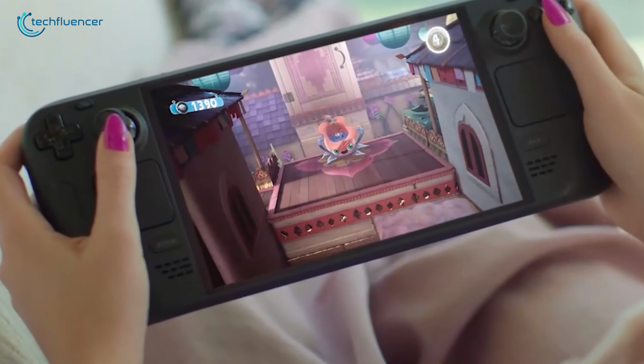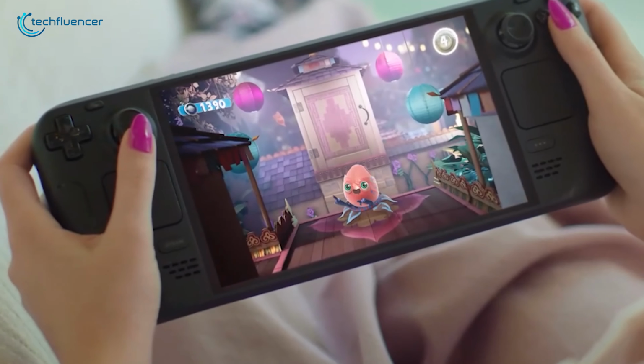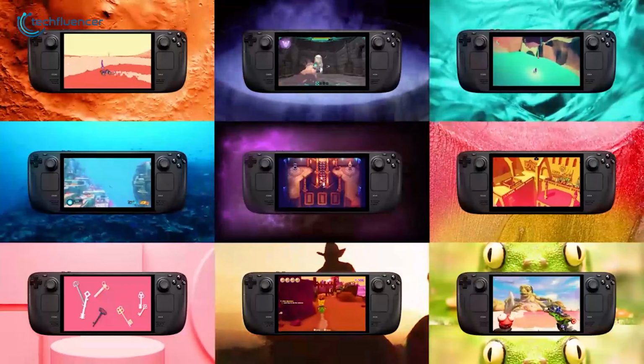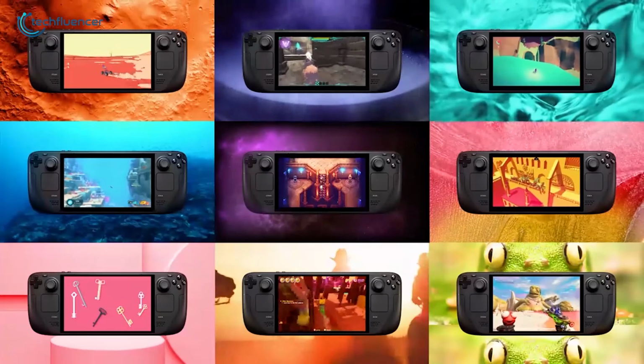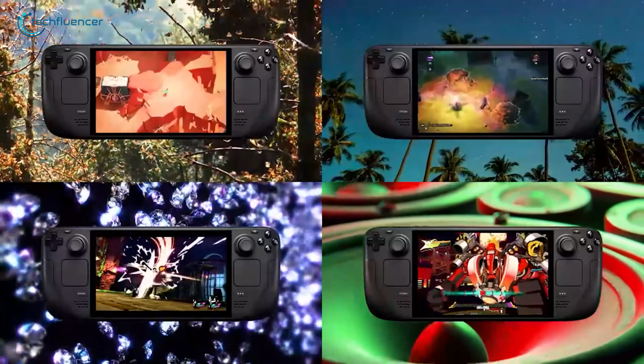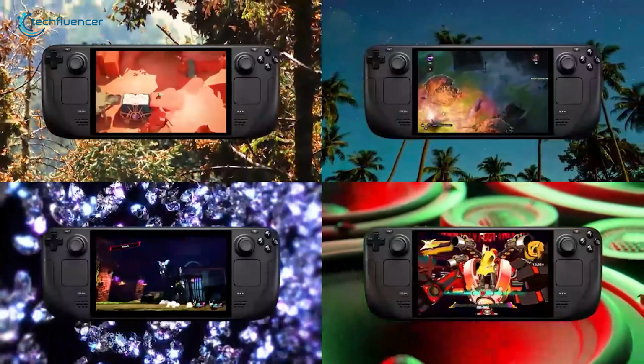The OLED screen helps out too. It's brighter and has a faster refresh rate, but it still uses less energy overall. With all these improvements working together, the new Steam Deck gets 30 to 50% more battery life than the original, which is a pretty significant jump.